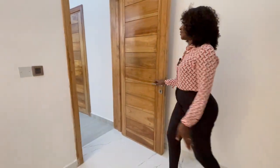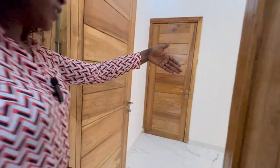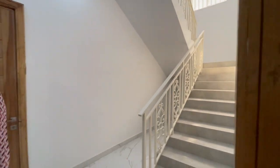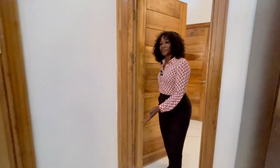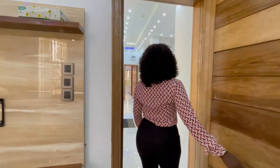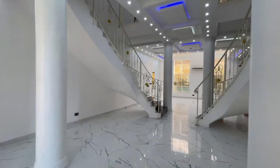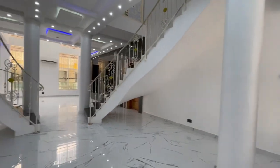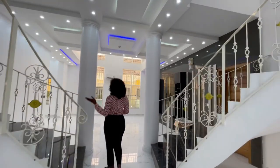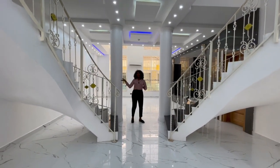But we'll be going back to the door we came in from. So this is another door. So here is a private entrance to upstairs. So now we are back to the entrance of the house, the living area, and the double staircase. So which staircase are we going on? I think I'll go by my right.